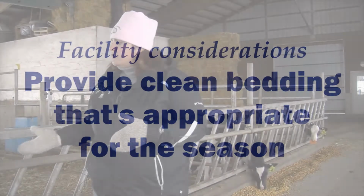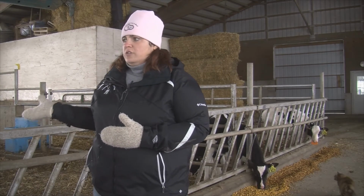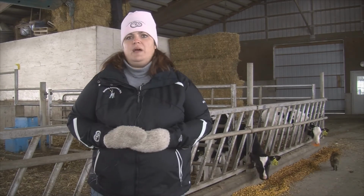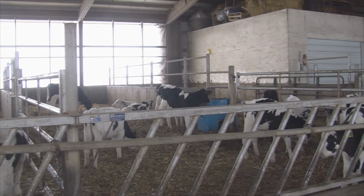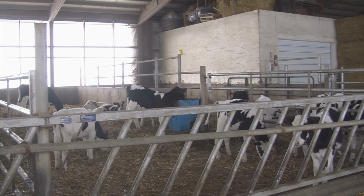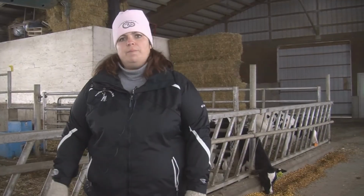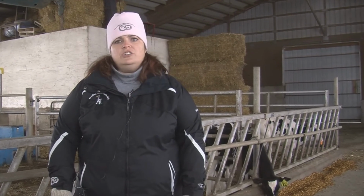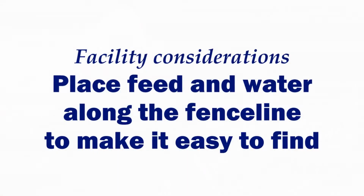Here we're standing in this transition barn. Something that they do once they go into the transition pens is they actually bed the scrape alley of the first pen, because these calves have never walked on concrete before. So that gives them nice, easy footing. Once in a while, they'll put a bunk inside the pen just to get them adjusted so they don't have to figure out how to stick their heads through right away.